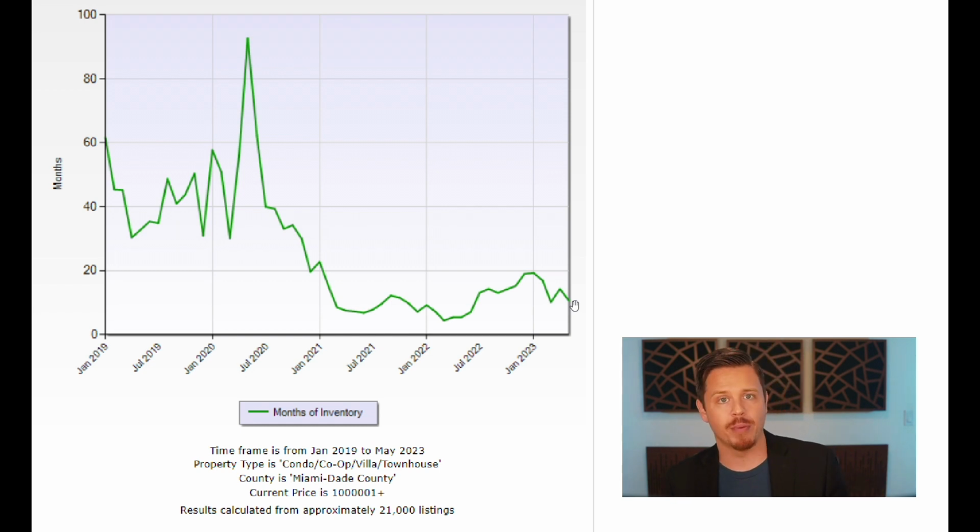And even though it appears that the market for luxury condos is heating up, as evidenced by this and the other graphs that we've seen, this is still more than double what our months of inventory was last May, when we only had 5 months of inventory, okay? So, it's heating up, but it's nowhere near as hot as it was last year. So, we'll be keeping an eye on that as well.